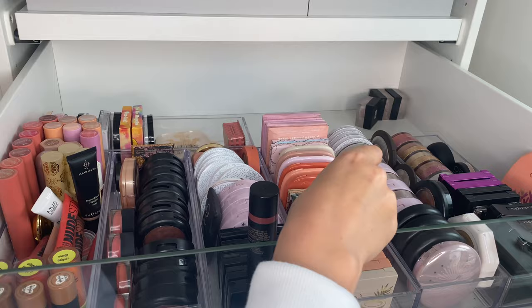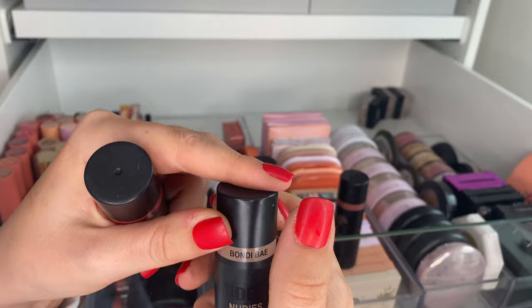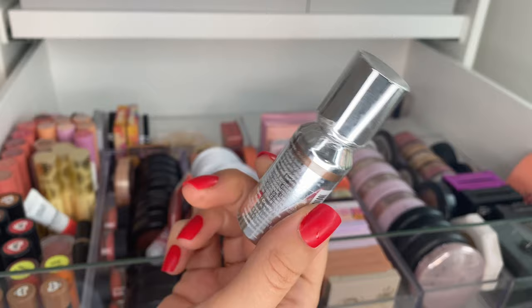We've got Nudie's Matte in Terracotta Tan, beautiful cream bronzing, fantastic. We've got Nudie's Matte in Bondi Bay, again, amazing for cream bronzing, cream contouring. We've got Nudie's Bloom in Poppy Girl, beautiful, beautiful, beautiful. We've got the Misguided Highlight Liquid Highlighter in the shade Golden Hour.